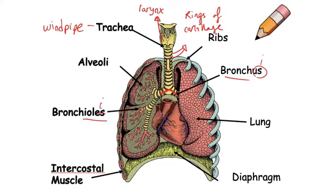What's the function of the bronchioli, or the bronchioles? Well, they carry the air from the bigger tubes, the bronchi, all the way down to these little sacs down at the end of them. And those sacs are called the alveoli, or air sacs. Sometimes you'll see them called air sacs. And those alveoli, or air sacs, are where gas exchange actually happens.